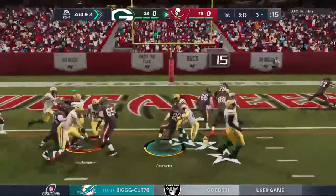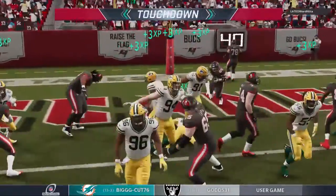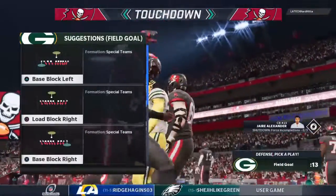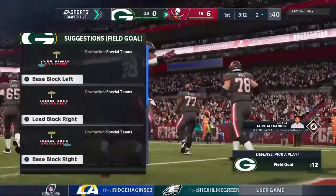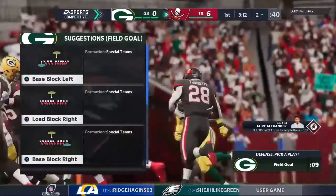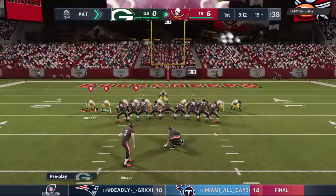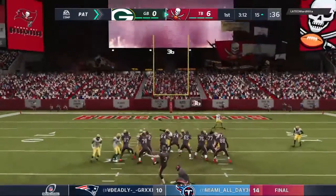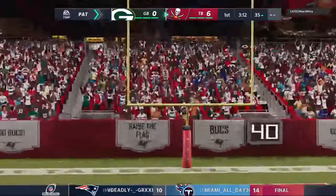On 2nd down, here's Fournette. And he'll take it into the end zone. Touchdown, Tampa Bay. A 3-yard touchdown run. And the Bucs take the ball down the field and score on their opening drive. One of the keys to their long winning streak has been scoring first. An ideal drive right there, getting the first 6 points of the ball game.